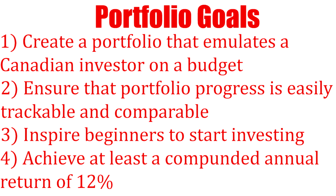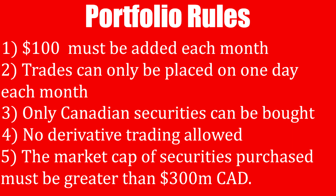And the last goal that I have with the portfolio is kind of a personal goal. I want to achieve about 12% annually, which is above the 10% historical average of the S&P 500. This would make the extra time that I spend doing research worth the effort over simply investing in a broadly diversified index fund, which there's nothing wrong with, but if I'm going to put in a bunch of extra time and effort, I want to get a better result. So those are the goals of the portfolio. Now let's move on to the rules.